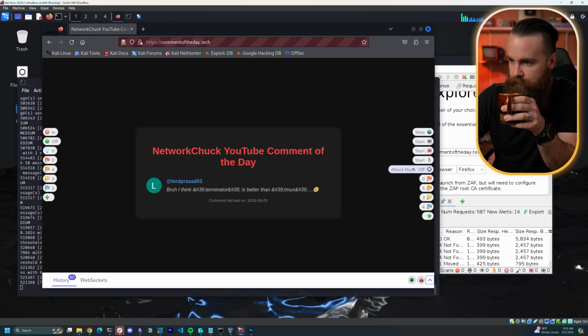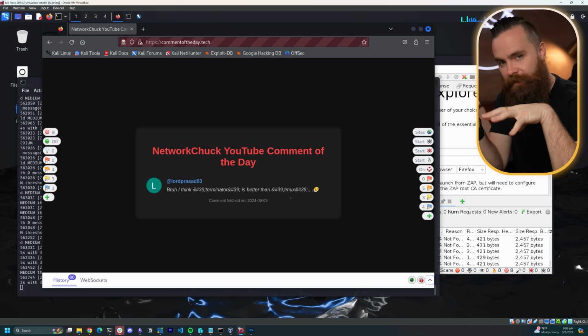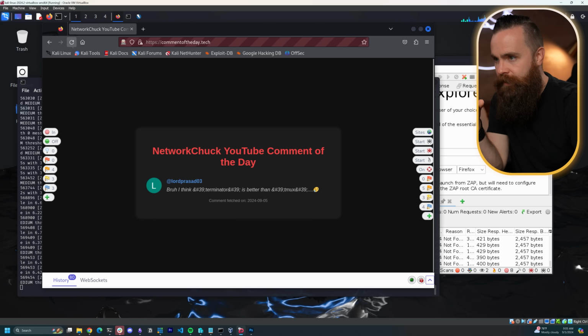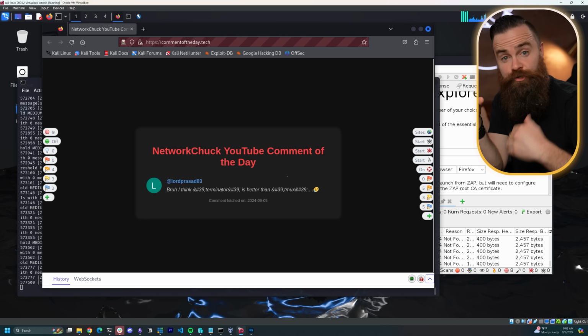One more thing with Zap is you can go into attack mode, turn on, which I believe will constantly try to attack with known attacks as I'm browsing the site. So as I refresh, and if this site had any more to it, if I were to navigate around, it would try additional things.